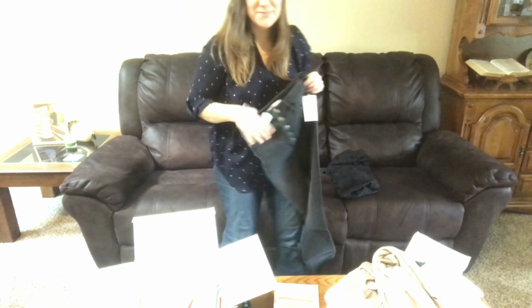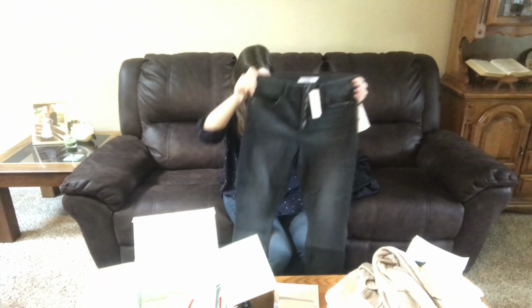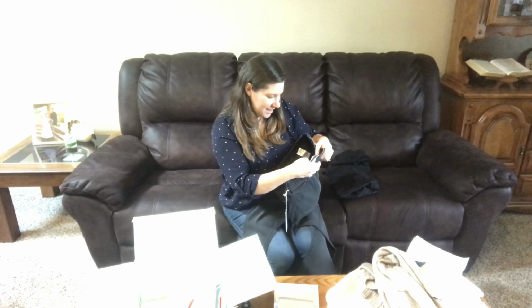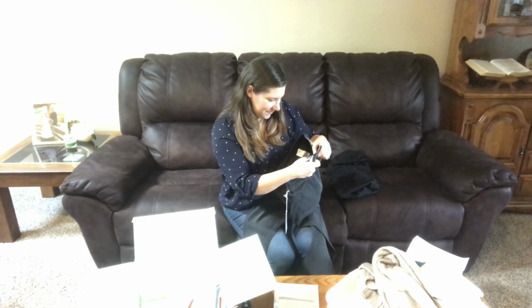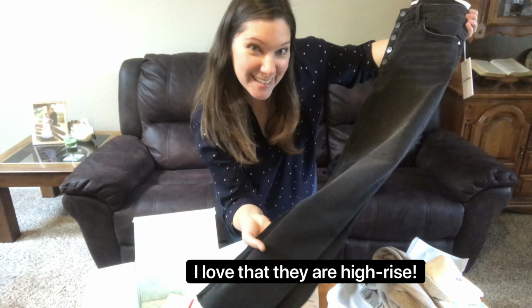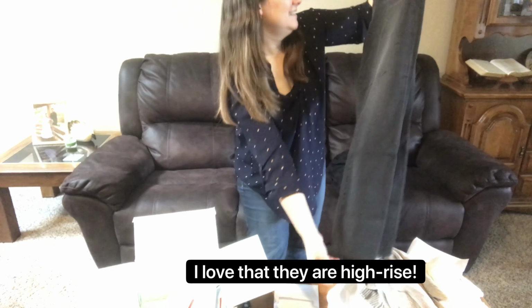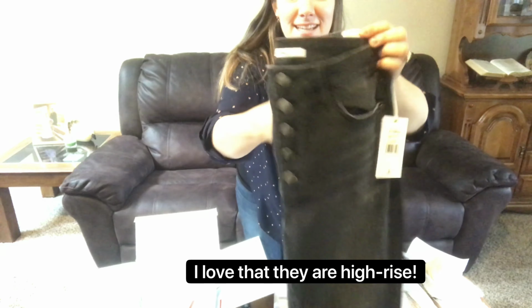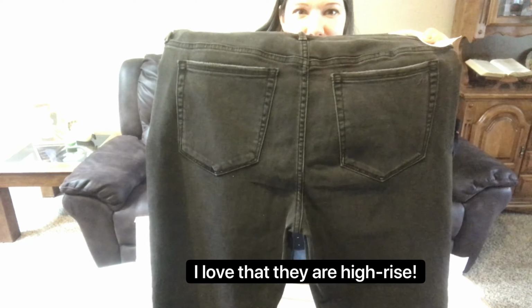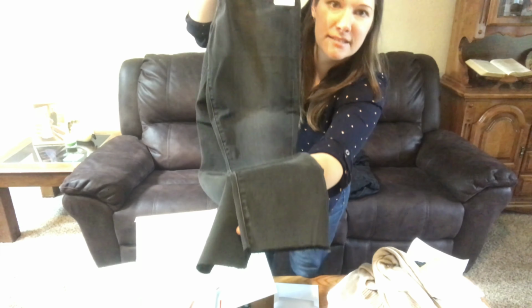And I got some jeans. They are by Sam Edelman, maybe? They are skinny, high-rise, cute. I requested some black jeans. I wanted them to be dark black, but I'll see how these are. It's got buttons on the back side. Well, these are cut off on the bottoms. Alright, so we'll try these on.